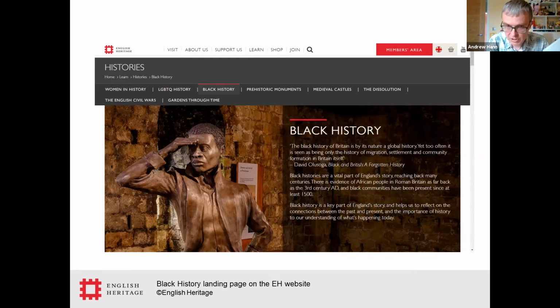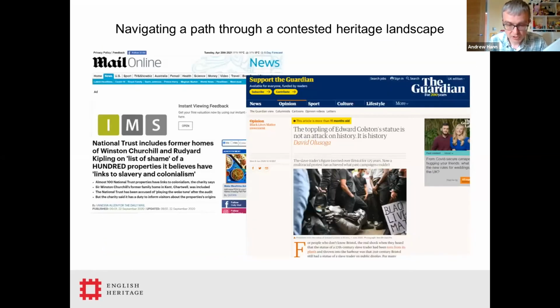So what have been the challenges then? Well, as was mentioned before, the atmosphere in 2020 was certainly a challenging one for us, as it was for other heritage bodies. And we had to try and navigate our way through what was a very contested landscape. And so throughout, what we have been keen to do is present what we're doing as a long-term strategy. This isn't something we're doing as a knee-jerk response to anything that happened in 2020. And it's aligned to our core principles of inspiration, conservation, involvement, and financial sustainability. So it's part of a programme of work which is actually essential to our work.